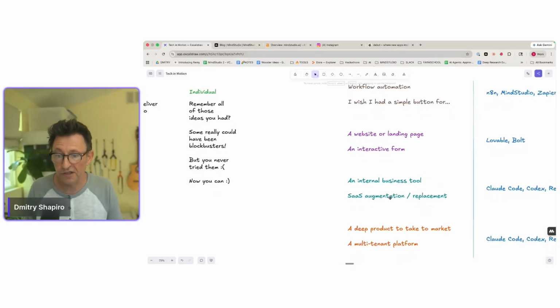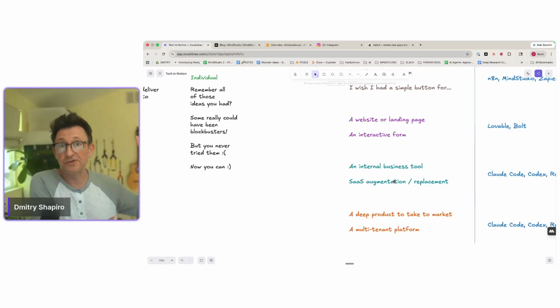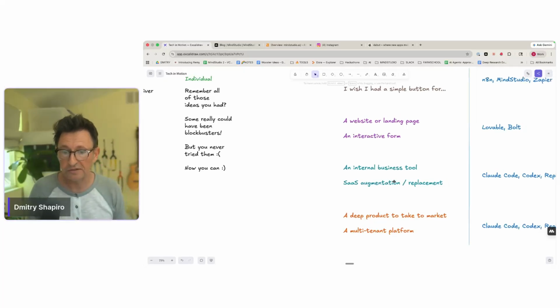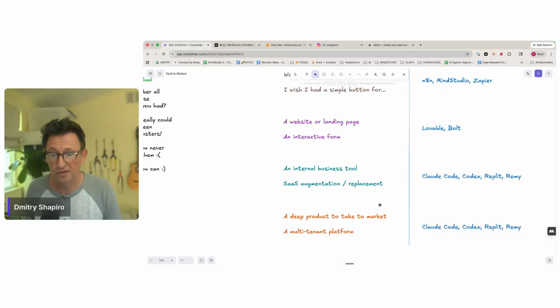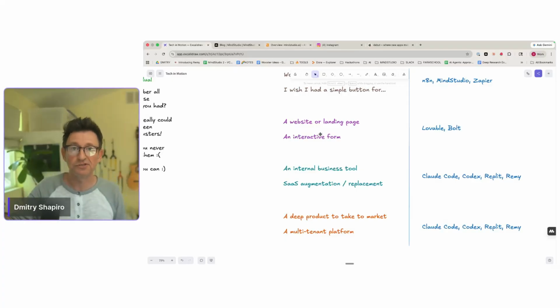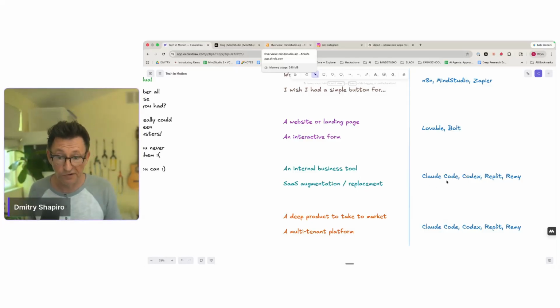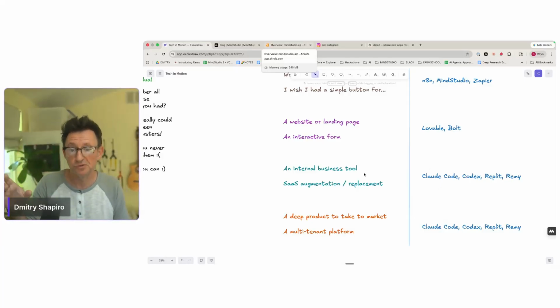And then there's stuff like, oh, I want to build an internal business tool. Or I want to replace some of the SaaS that I have. Dimitri, you say I can replace it. I want to do that. Great. There are professional-grade tools that allow you to build meaningful products that have a bunch of screens and complexity in them, not just landing pages and interactive forms, not simple web stuff, but applications. And of course, there are professional tools like Claude Code or Codex. And then there are other things like Replit, a popular company that allows you to do that. And then we, MindStudio, have a new product that's in alpha right now. It's called Remy. Remy 2 is one of these things.